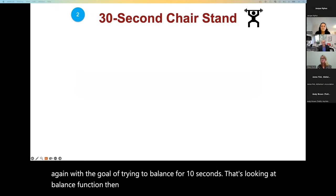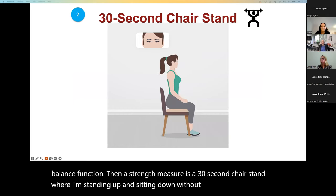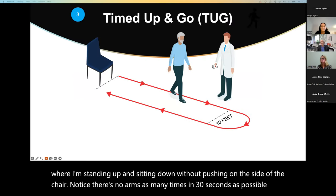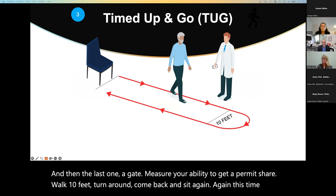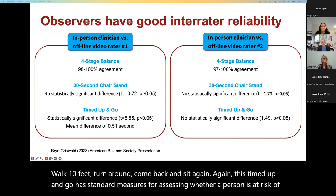Then a strength measure is a 30-second chair stand where I'm standing up and sitting down without pushing on the side of the chair. Notice there's no arms, as many times in 30 seconds as possible. And then the last one, a gait measure, your ability to get up from a chair, walk 10 feet, turn around, come back and sit again. Again, this timed up and go has standard measures for assessing whether a person is at risk of falls.